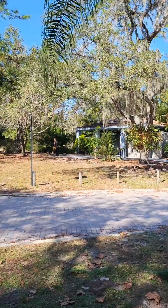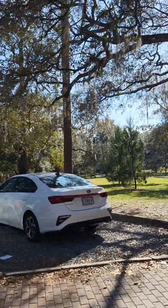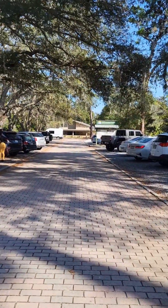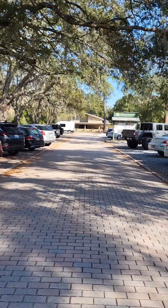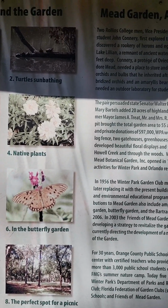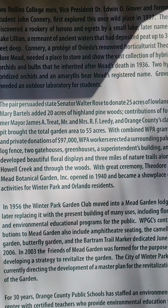They have great facilities here. Restrooms, ample parking, beautiful moss-covered trees, picnic tables in abundance. And there is a building here. I don't recall that building being here when I lived here. So let's check this place out. Here's a map for orientation, highlights of the gardens, and a brief history of the gardens. Connected to Rollins College, of course.